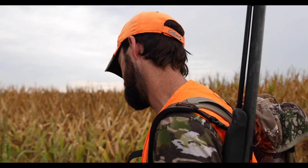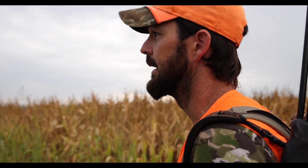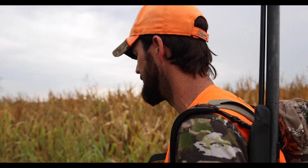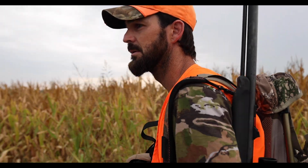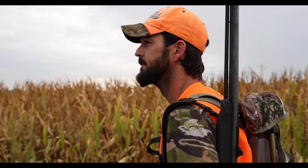But anyway, saw some bucks last night and heading back in here tonight. 15-degree temperature drop, so kind of a little excited about tonight. So hopefully we get something up close and make it interesting.